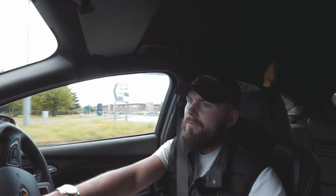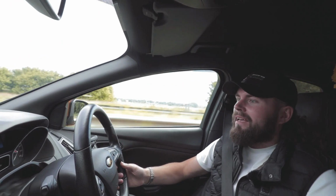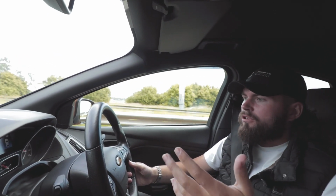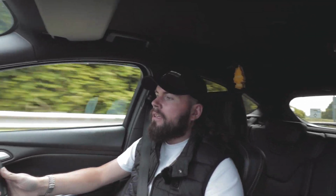Yeah, let's go. So we're on a little bit of a more open road now. I haven't driven manual for a while, so it might be a bit jerky. But we're in third gear, doing around 50. I'll just plant it. A little bit of torque steer. It picks up alright, doesn't it, Sam?